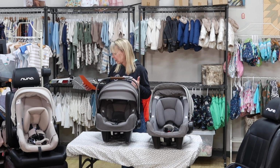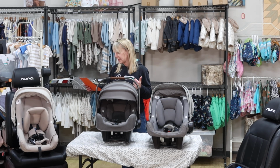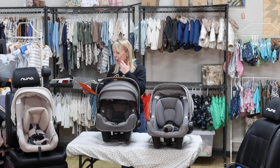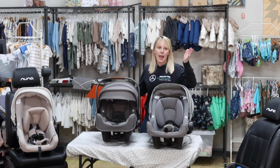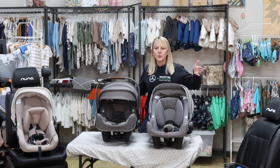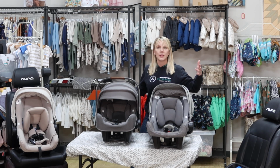Okay, the harness height, expiration. They all have a 7-year expiration, which means that after 7 years from the date of manufacture, you discontinue the use.